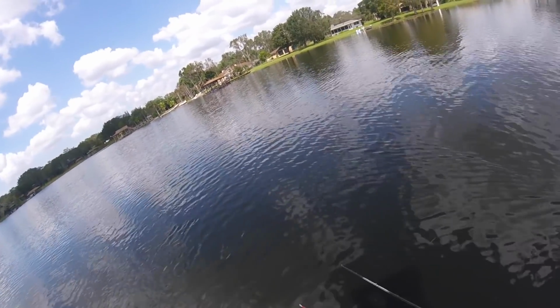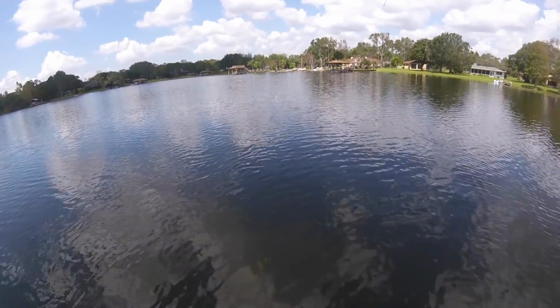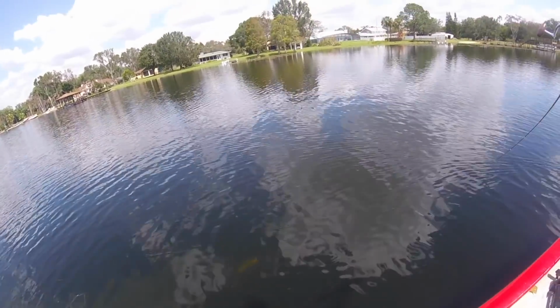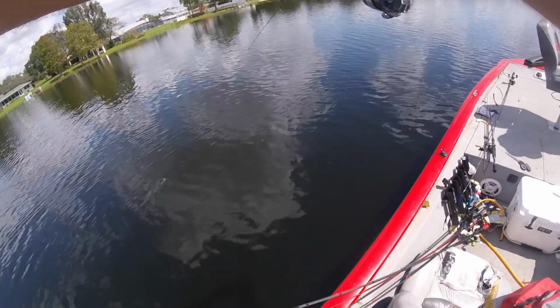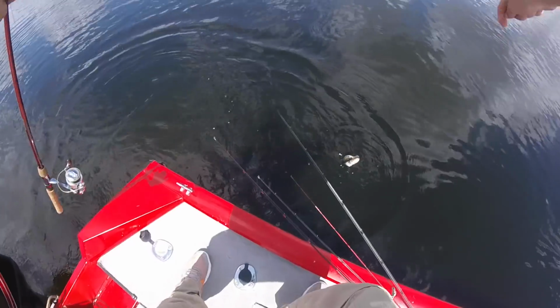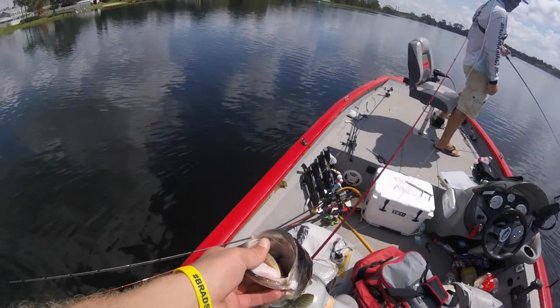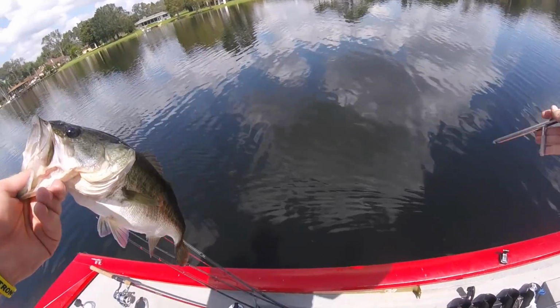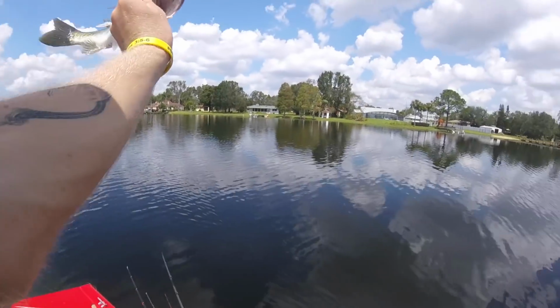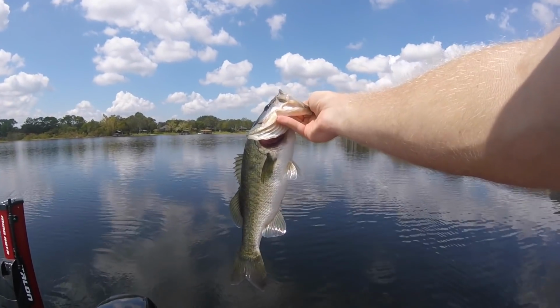Don't feel too big. Probably hooked deep. A 2-pounder. Oh, going crazy now, huh? Now that you're in the boat. Again, not a giant. I mean, it's definitely not what we're out here in search of, this offshore stuff, but it gets the job done.